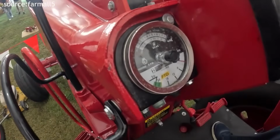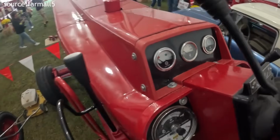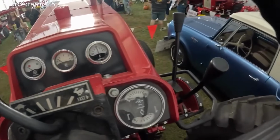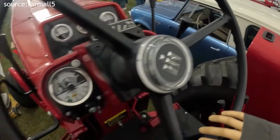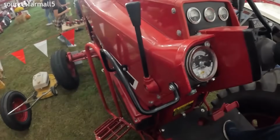What made the 1066 special wasn't just its power, but its simplicity. The row crop tractor was one of the most reliable models, as farmers could operate it efficiently, and it was ideal for smaller and larger farms. The hydrostatic power steering made it easy to handle despite its 12,000-pound weight, while the dual PTO speeds meant it could handle any implement you threw at it.